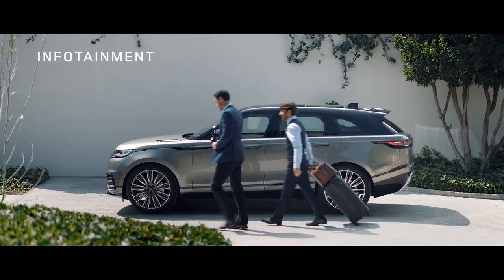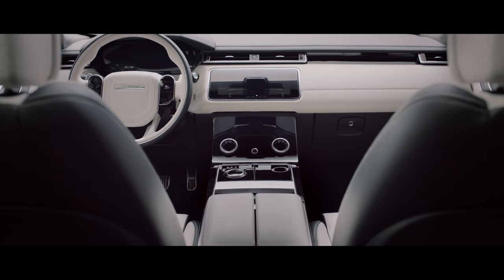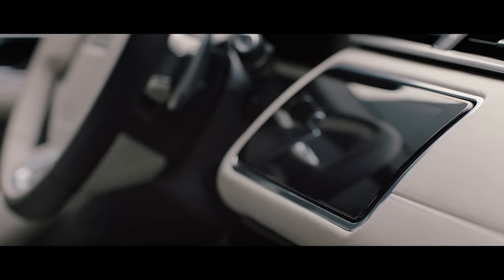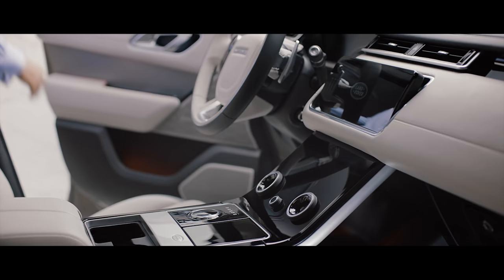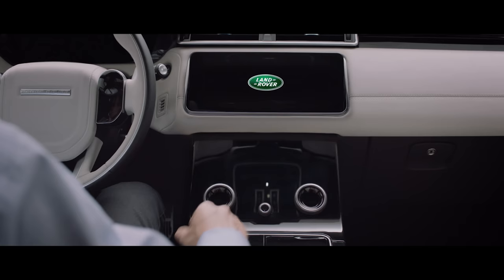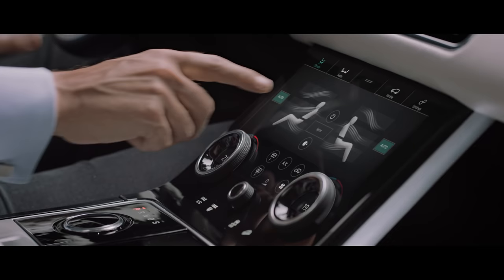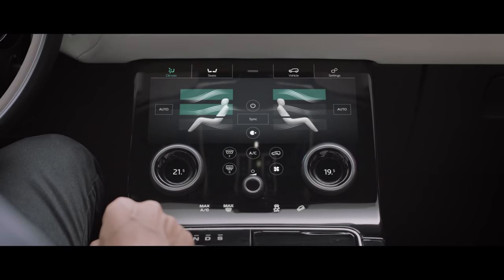The new Range Rover Velar takes infotainment to a whole new level. The pioneering Touch Pro Duo system with dual 10-inch HD touchscreens provides an intuitive and engaging new interface. The upper screen is your infotainment hub, providing the primary interface for all features. The lower screen carries climate, vehicle settings, and direct input to seat controls, with media and phone accessible when the upper screen is being used for another task.